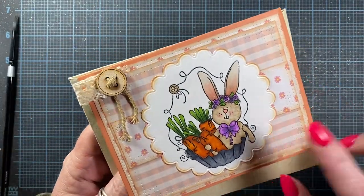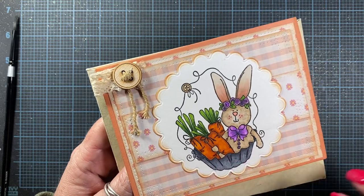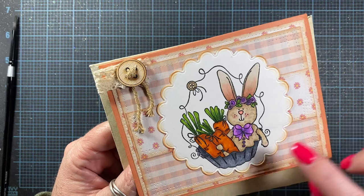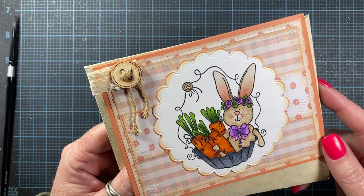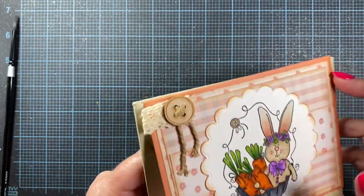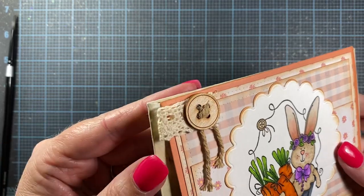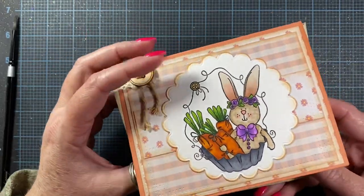I absolutely love it. Your coloring is beautiful. I love how you did the gray on the tin there. So very cute, and I love all the purples. So darling. And a cute little wooden button up here and some of that really fun cotton ribbon that I like so much. So thank you so much.